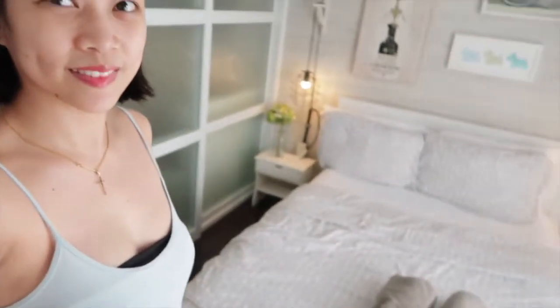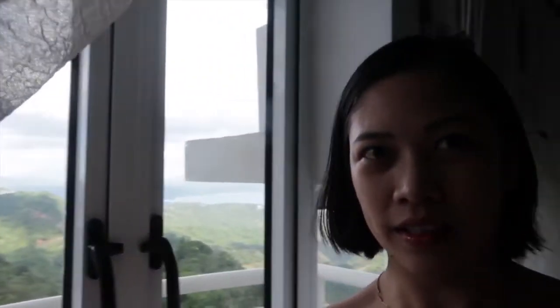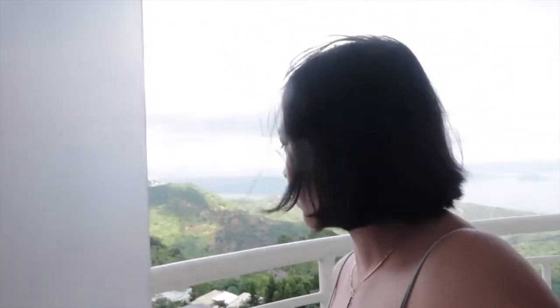So, this is the view of the room. Ganda, diba? And, that's not all. There's more. This is the view niya sa labas. Yung Tagaytay view niya. We can actually go outside the balcony here. So, wow!